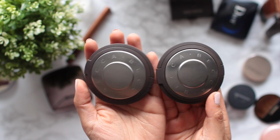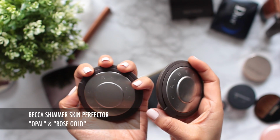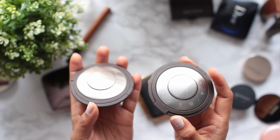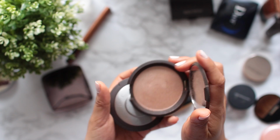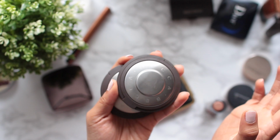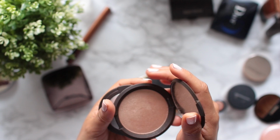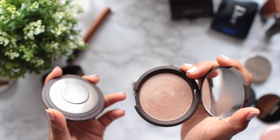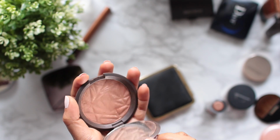Of course, a highlighter collection would not be a highlighter collection without at least one Becca Shimmering Skin Perfector. So technically I own 4. I own 2 in the Jaclyn Hill palette and then these 2. I used to own an individual Champagne Pop, but I gave that away when I got the palette because I didn't need 2 Champagne Pops. So instead I picked up Opal, which is this beautiful kind of warm beigey highlight with a bit of a gold shimmer to it. And then the other one is the Rose Gold, which I still absolutely love.